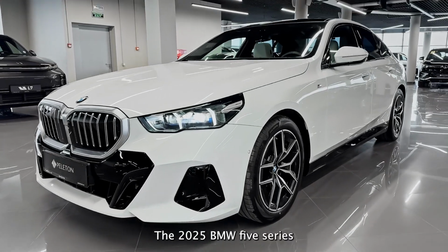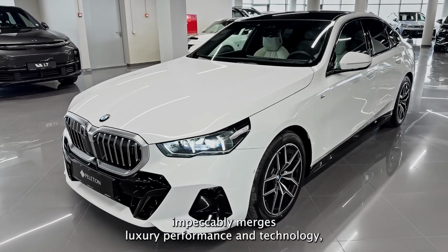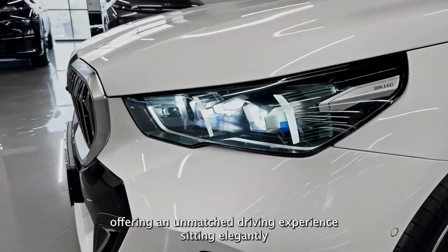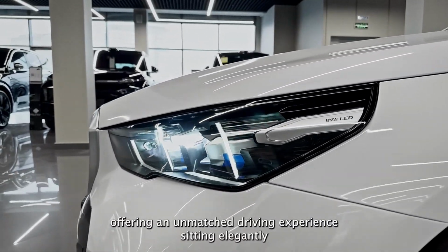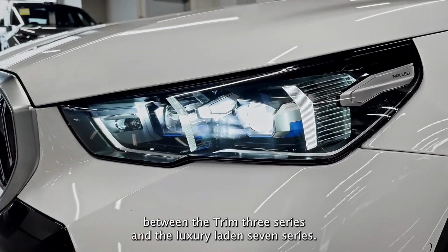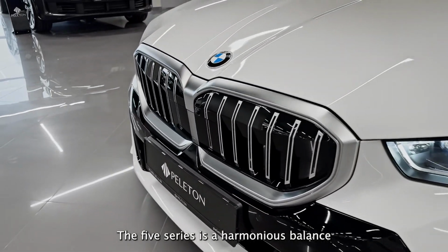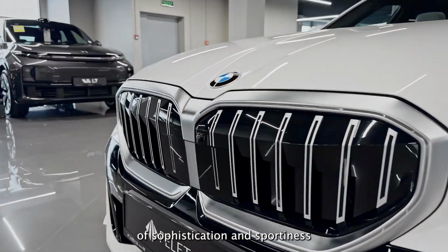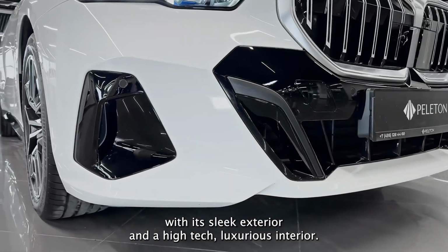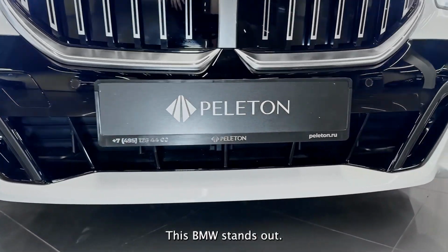The 2025 BMW 5 Series impeccably merges luxury, performance, and technology, offering an unmatched driving experience. Sitting elegantly between the trim 3 Series and the luxury-laden 7 Series, the 5 Series is a harmonious balance of sophistication and sportiness. With its sleek exterior and a high-tech, luxurious interior, this BMW stands out.